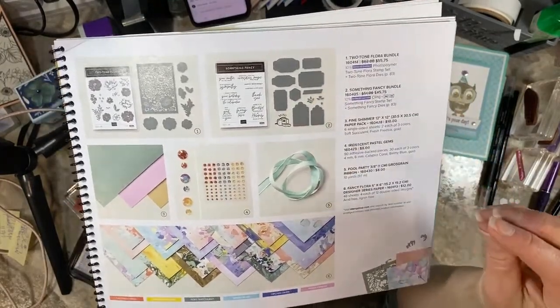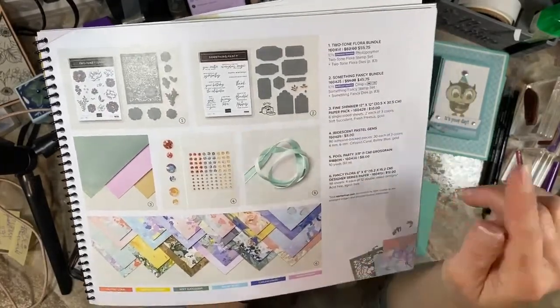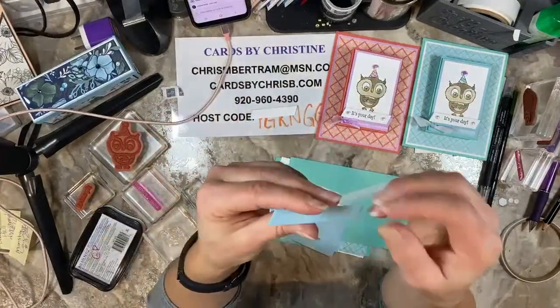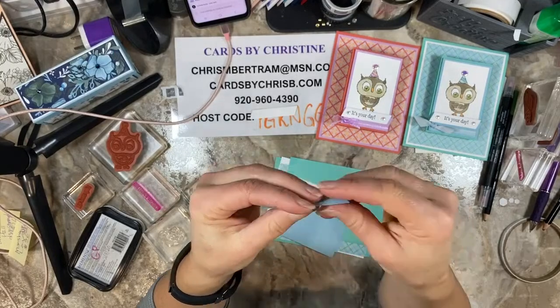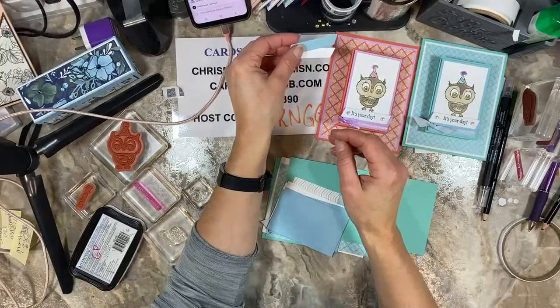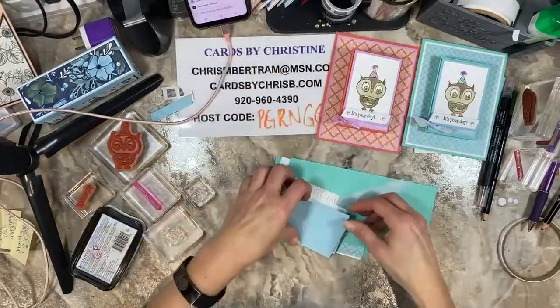Now, if you have the Joyful Flurry dies already, it's the exact same size. Joyful Flurry had stitching around it, where this one has a little raised, it's got raised on the inside, and then it's kind of flatter on the outside. So that's where both of these came from, that bundle's called something fancy. Don't let me down.